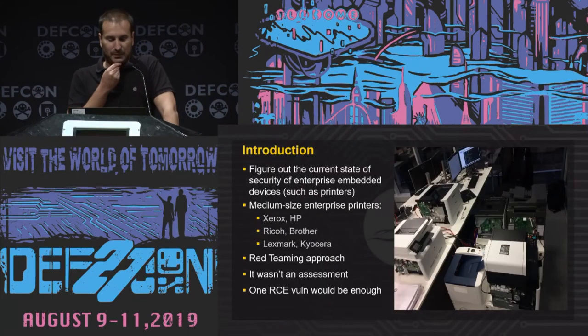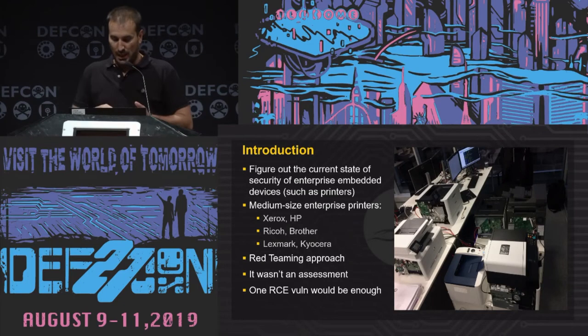Okay, the main goal of this research was testing enterprise devices and figuring out the current state of security of them. For this reason, we thought that printers would be a good target. We selected six different medium-sized enterprise printers, and we decided to focus this research on a red teaming approach. So we did vulnerability research, exploitation, and post-exploitation. Keep in mind that it was not an assessment, so we only need one vulnerability that provides us remote code execution. We don't need to find all the vulnerabilities that the printers have.